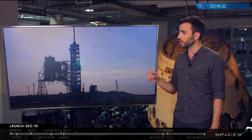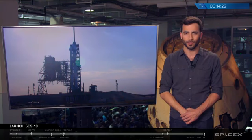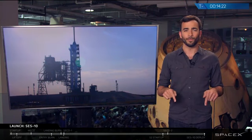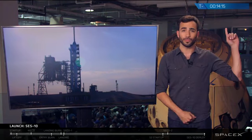As I mentioned, that second stage is brand new, and the fairing on top of it is ready to carry the SES-10 spacecraft into a geostationary transfer orbit. You can follow along with the mission progress at the progress bar at the very bottom of your screen, and you can keep track of the time as we get closer to countdown by following the mission countdown clock at the upper right-hand corner of the screen.